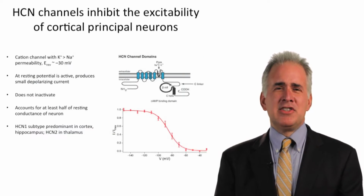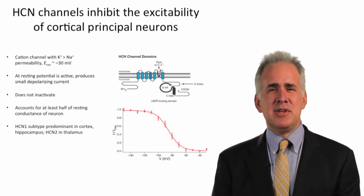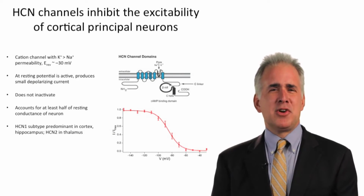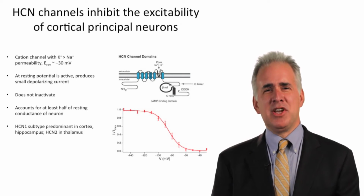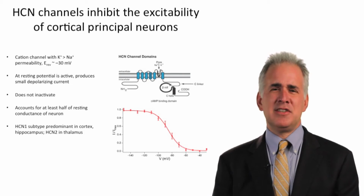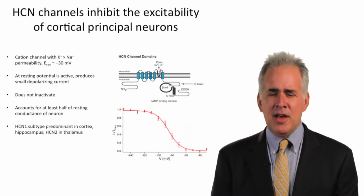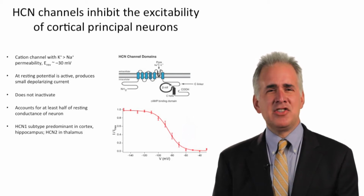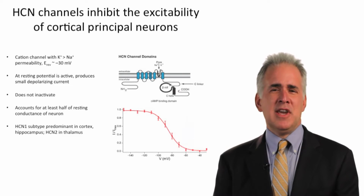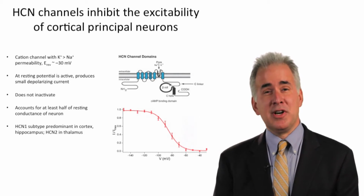So the HCN channel is really a unique ion channel. If you wanted to talk about it structurally, it looks like a potassium channel, but in fact it has only partial permeability of potassium and actually lets in quite a bit of sodium. I think the key feature about this ion channel that really makes it unique as far as neurons are concerned is that it is open at the typical resting potential of neurons.